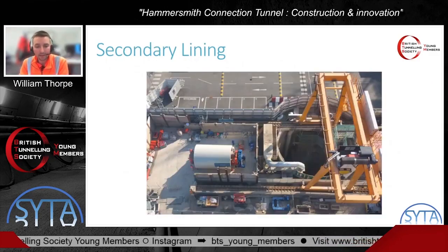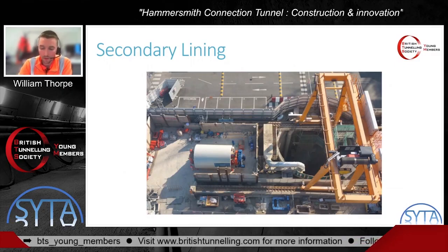So there's the completed shutter, ready to be lowered down within the shaft. The shutter was then moved to the far end of the 300 meters of the tunnel, where the first pour was undertaken. So the concrete was delivered to site by normal concrete wagons and pumped the full 300 meters down the tunnel. This was achieved quite well. And then this continued for around 49 pours in total in order to complete the secondary lining.